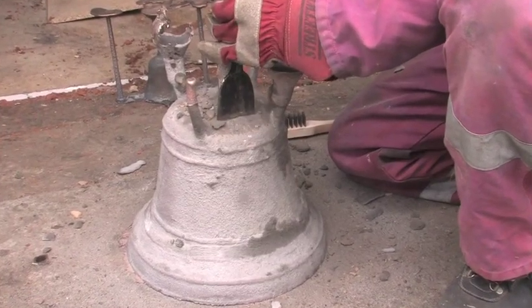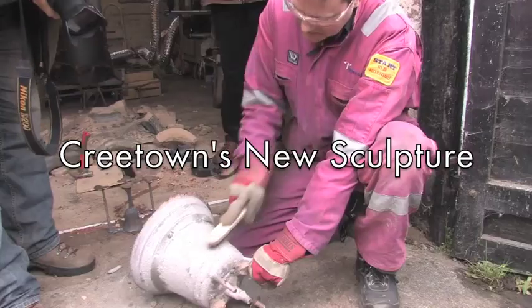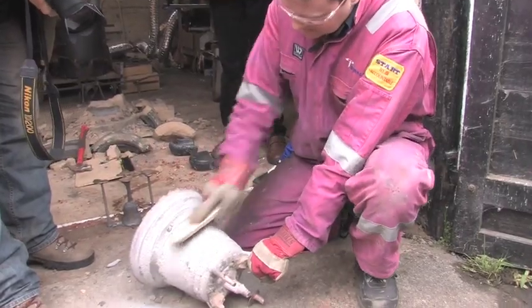Might as well for a couple of hundred quid there. I think what we need to do is when it's finished. Yeah, just do it there, just have a look.